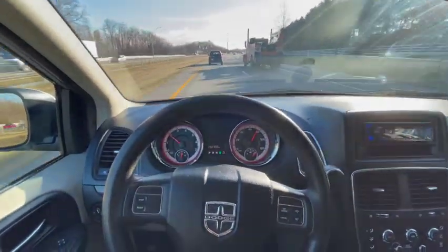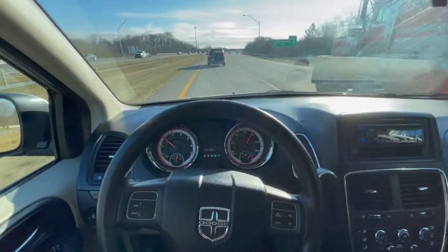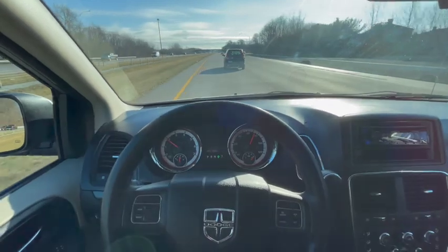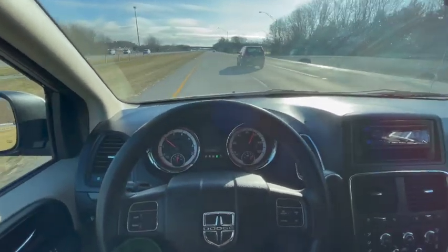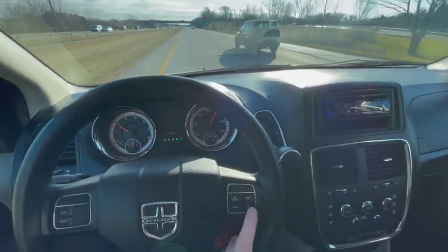Noise from the noisy dump truck and utility truck, but it rides and drives nicely.